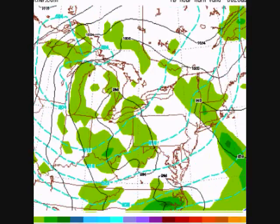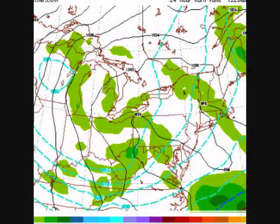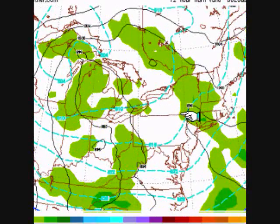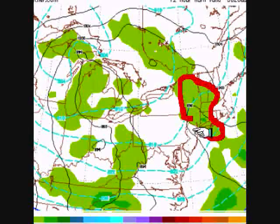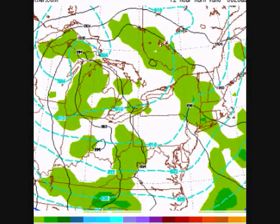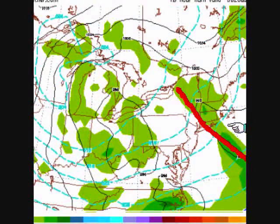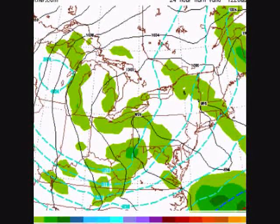Alright, now we take a look at the latest NAM model for what happens as we go through time. By the time we make our way out to this evening, here's the snow. It's falling at times at an inch an hour to half an inch, mainly an inch an hour, but the trough is weakening as it makes its way off to the northeast. By Saturday, we've got the trough starting to get a little bit of tilt on its axis, but you're still snowing through Connecticut, Massachusetts, and Rhode Island.